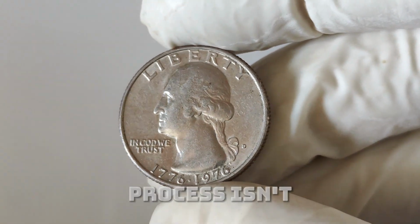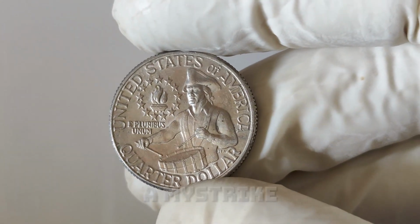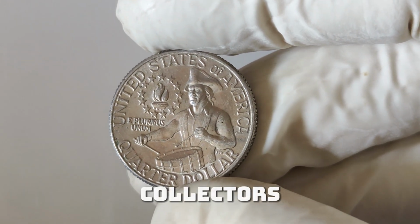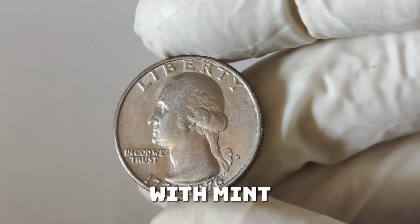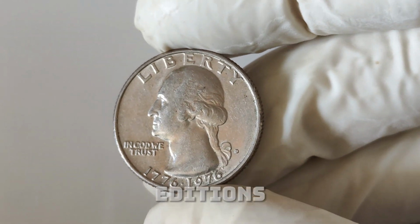Next up, error coins. The minting process isn't always perfect, and sometimes coins are produced with mistakes, whether it's a double die, a misstrike, or other mint errors. These error coins are highly sought after by collectors. There have been cases where rare bicentennial quarters with mint errors have sold for tens of thousands of dollars at auction.